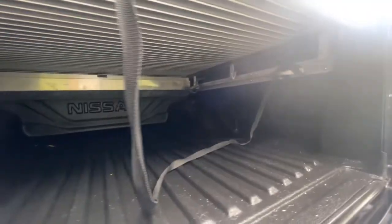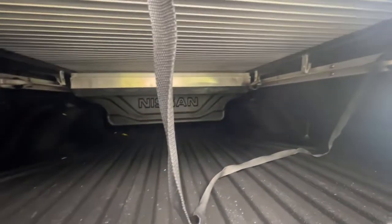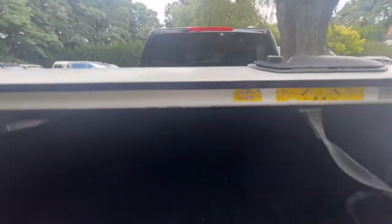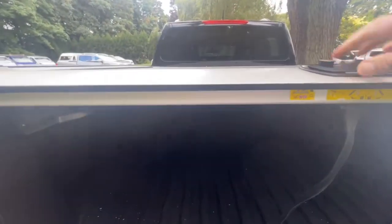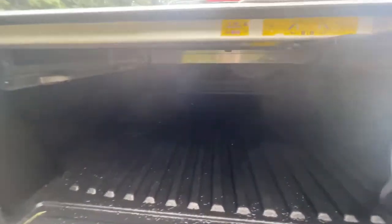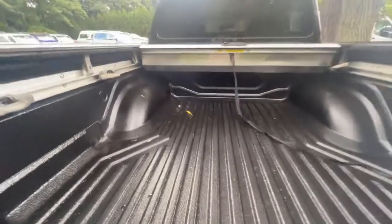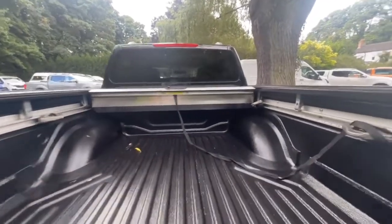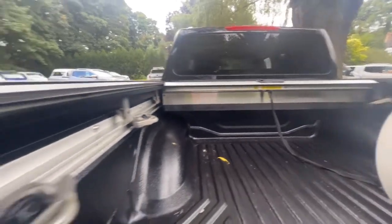See if there's any markings on it. I think it's a roll and lock, but I'm not 1000%. Mountain top rather, sorry. So to open these, you can either use the button on top, which is locked at the minute, or you can use this. So to do this, you just literally do that. And as you can see, it opens and closes perfectly. So the mechanism's nice and tight, which is good to see.